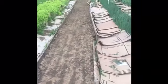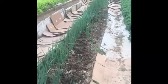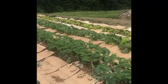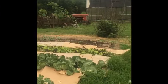Ooh, and we're experimenting with cardboard this year too. We'll get into that in another field walk. Spicy mix that's getting eaten by flea beetles, onions, kale, cabbage, new bed of lettuce mix, okra and beans, and an old manure spreader, an old tractor, and a greenhouse.